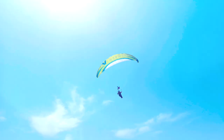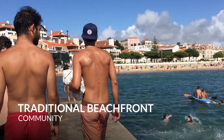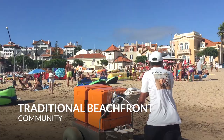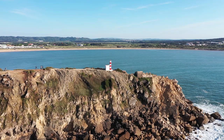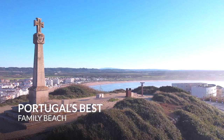Nature has been generous to São Martinho do Porto, carving in its red cliffs and golden sand a shell-shaped bay to where everyone turns.